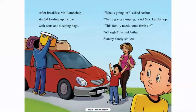After breakfast, Mr. Lambchop started loading up the car with tents and sleeping bags. "What's going on?" asked Arthur. "We're going camping," said Mrs. Lambchop. "This family needs some fresh air." "All right!" yelled Arthur. Stanley barely smiled.